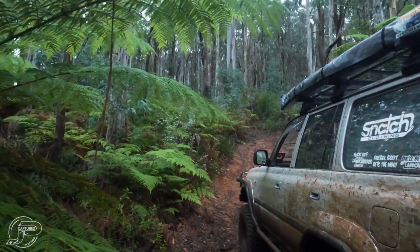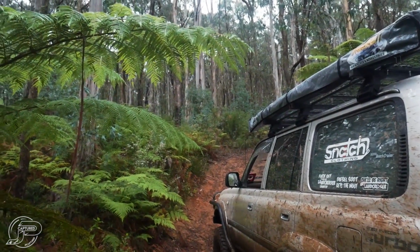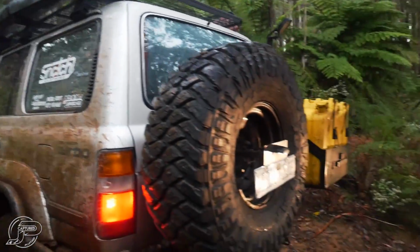Had a poke up that track, don't know where it goes. It's also unnamed. So it's unnamed and we have no idea where it goes, so we're gonna head back down.